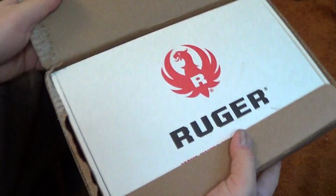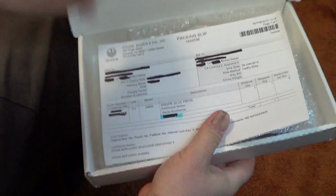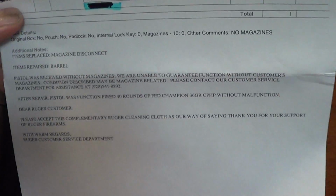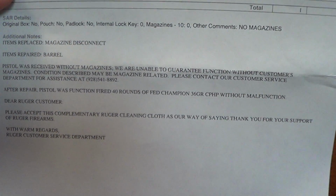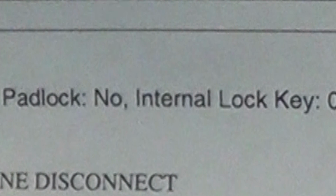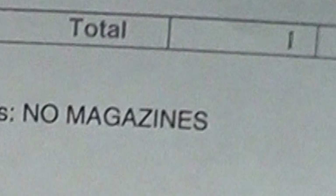So when I got home, I opened up the box and found the following items. I found a packing slip, a complimentary cleaning cloth, and my gun, wrapped in bubble wrap. The packing slip stated what I sent the gun in as: the gun with no magazines or padlock or internal lock key or anything like that. In the other comments, it states no magazines in bold. They're very keen on that, and I'll explain later.